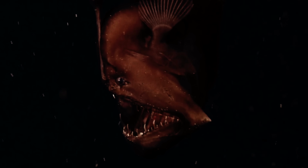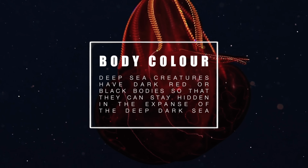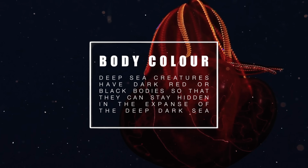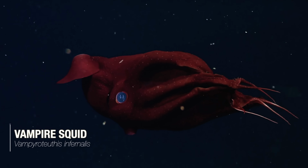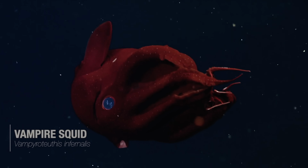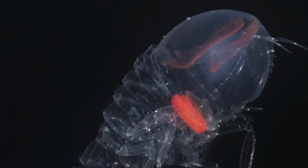But in the deep, the lack of light means inhabitants must use their body colours in an entirely different way. They make themselves invisible, favouring darker colours like black or even red on account of the fact that red light is filtered out in deeper waters. As a result, creatures like the vampire squid can traverse the depths unseen by predators. Some invertebrates take this adaptation to the next level, making themselves transparent, like this deep-sea amphipod drifting on the open ocean currents.